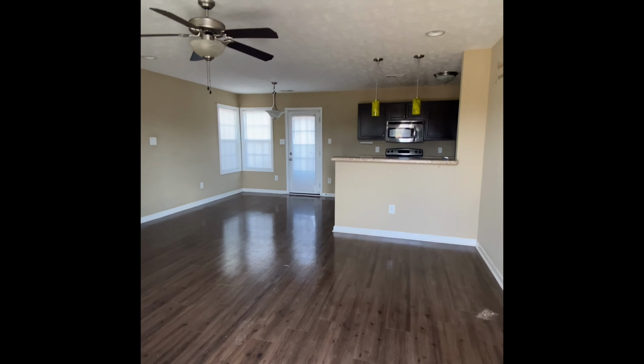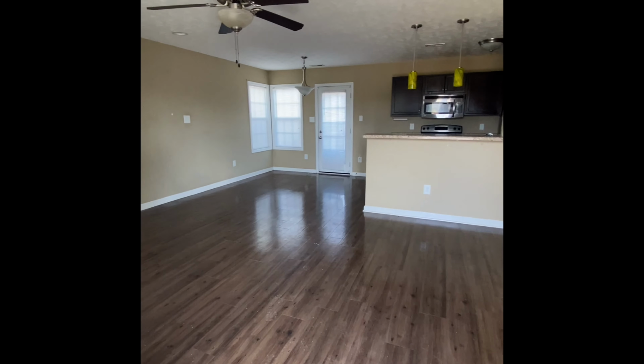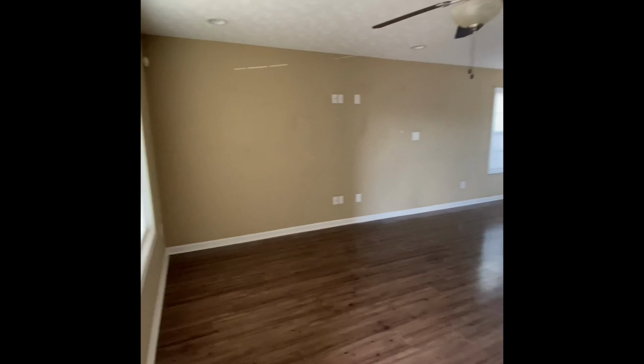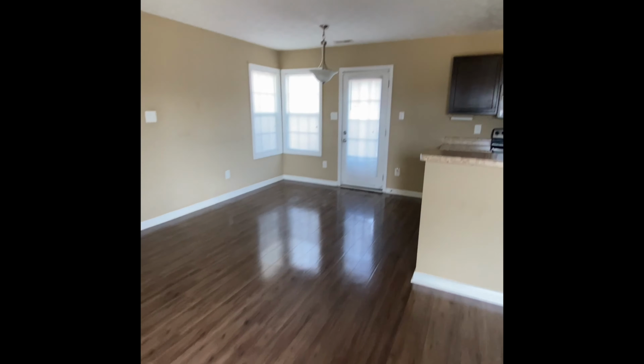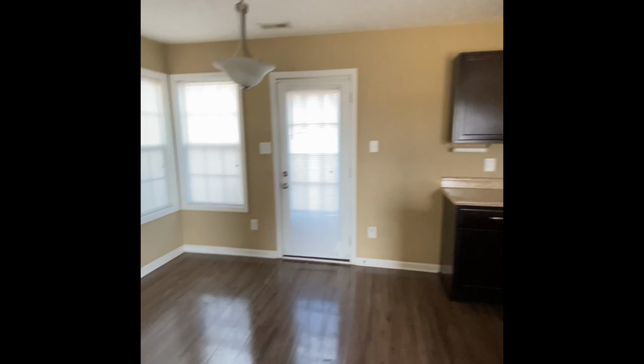And this was actually designed by a woman, which is really cool. So, of course, it does need some paint, but he's selling it as is. So when you walk in, you have this open floor plan, these gorgeous floors that he updated. I'm gonna come over here where you can see it as well.